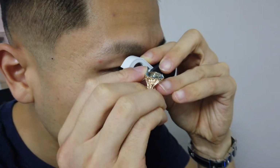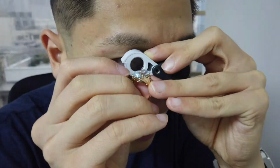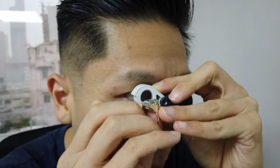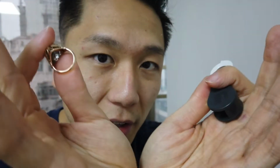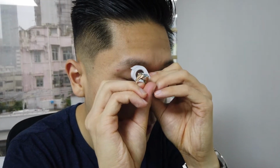So we have the top portion, which is the crown, and then we have the bottom portion, which is the pavilion, the V, like the point. The crown and the pavilion are divided by the waist of the stone, which we call the girdle. Some basic information for you here. Let me just check the stone weight. I think it's 9.6 carats.